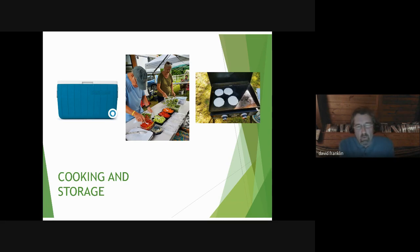Let's see, cooking and storage. Obviously the flat grill there, which is my new favorite toy. Gas grill. If you've got living quarters, you've got the stove and/or the microwave in there. Several different ways to cook or heat food. As far as storage goes, a lot of people use the refrigerators in the trailers. We don't, only because, number one, you basically have to have the trailer leveled to run it off the propane, which we don't usually take that much time to do.